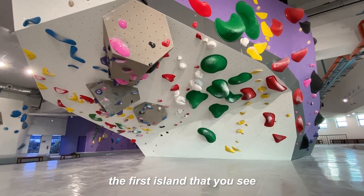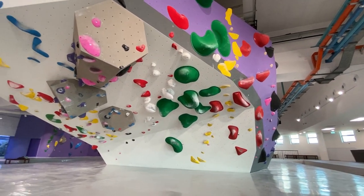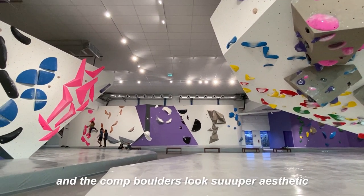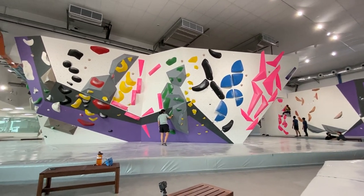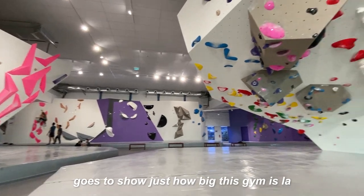To stay low, for the super. But once I got up to the second last hole, I was like, oh, I don't think I can hold on anymore. So this is island one, the first island that you see when you walk into the gym. And after that, right behind there, there's the comm wall. And the comm boulders look super aesthetic. And then behind me is the second island, which goes to show just how big this gym is.